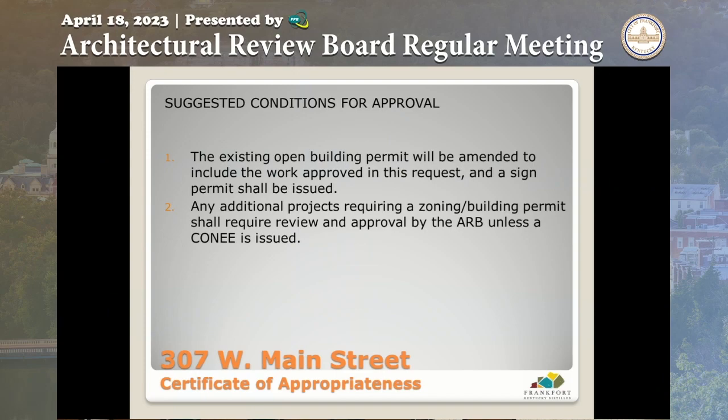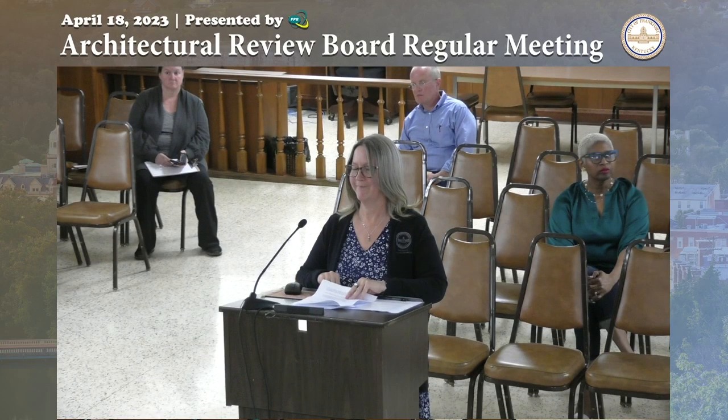These are slightly different. I erroneously included conditions for attachment to masonry, because I used a template from a previous report where there was a sign being attached to masonry. That is not happening here. It's going on the storefront on the pilaster. So the only two conditions that are relevant are the ones listed here: that the existing open building permit will be amended to include the work approved in this request, and a sign permit shall be issued. Any additional projects requiring a zoning or building permit shall require review and approval by the ARB unless a certificate of no exterior effect is issued. And that's all I have.